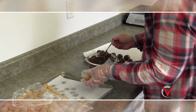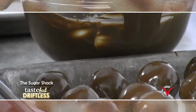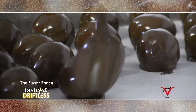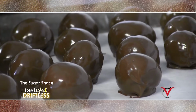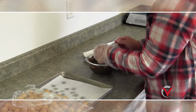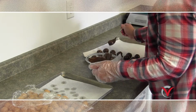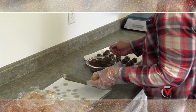And sometimes I'll see another candy or a recipe, and it'll just kind of give me an idea for something different of my own. And so I'll just kind of play around with it until I get what I think I want. Like this though is almond bark actually, so it's already prepared to melt. So there's nothing that needs to be added to it.